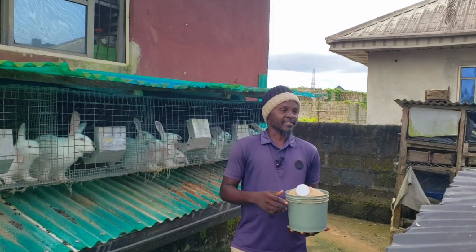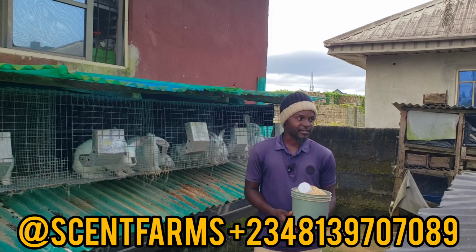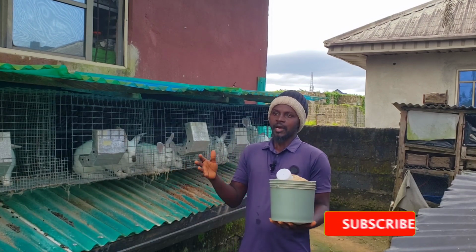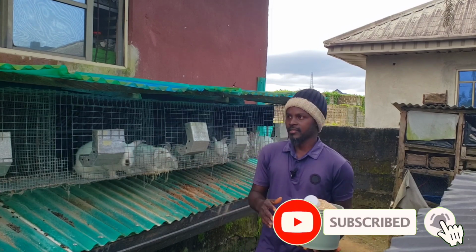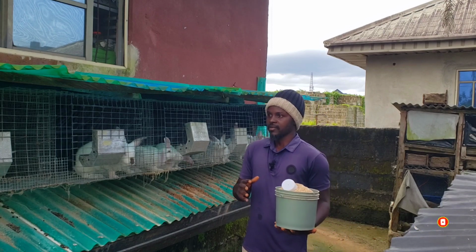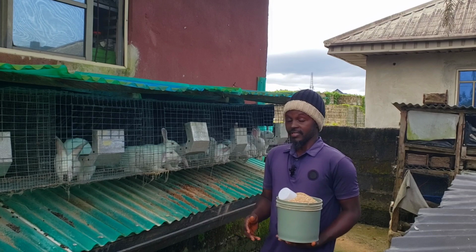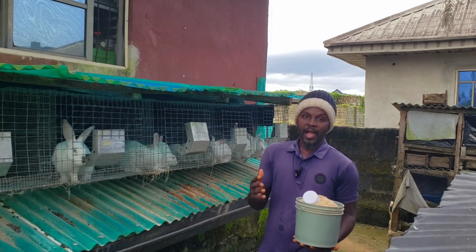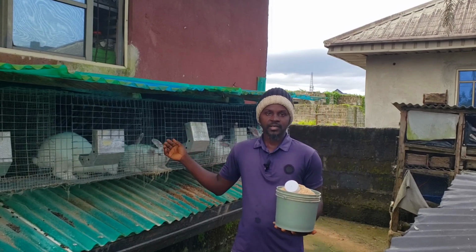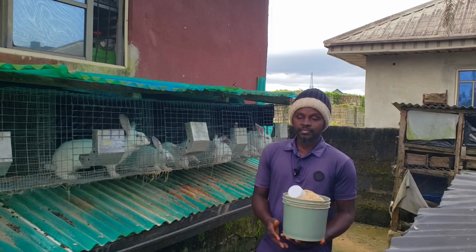Hello guys, this is Godsent of Sent Farms, and today I want to share with you what a meat rabbit is and what breeder stock is, the difference between a meat rabbit and breeder stock. Also we're going to be making a price comparison, and I'm going to be telling you why you can have the same rabbit for meat and that same rabbit as breeder stock, but at varying prices.